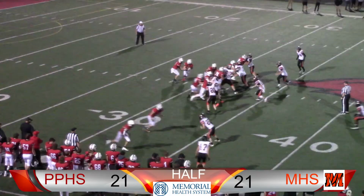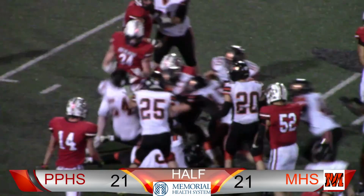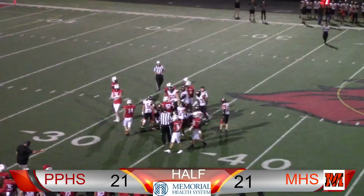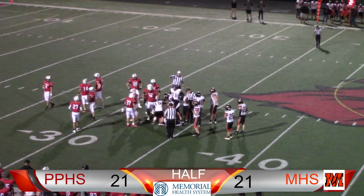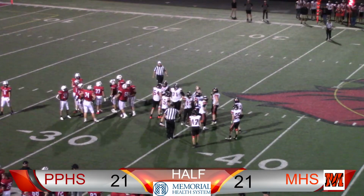1st and 10 from their own 32-yard line. Low snap, but picked up. Give up the middle, and that's Bowen. Still on his feet, and he's going to be pulled backward. Blake Hansen in on the tackle for the Tigers. A gain of 3. It'll bring up 2nd and 7. 10:34 and counting here in the third quarter. 21-21 is the score. But again, it's just one of those things. Good crowd.